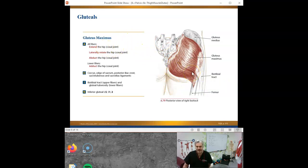Gluteus maximus, this is your bottom. This is what gives shape to your bottom. Its origin is on the coccyx, which is your tailbone. Can you guys see my pointer here, by the way, in the slide? Good, okay. This is your coccyx. This is your tailbone. The edge of the sacrum. The posterior iliac crest. Remember your iliac crest is just your hip bone? They're just saying the back part of your iliac crest.